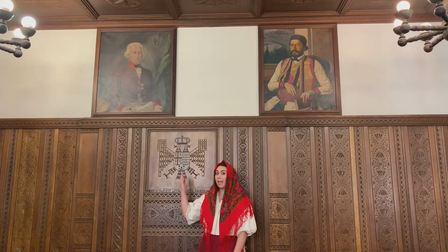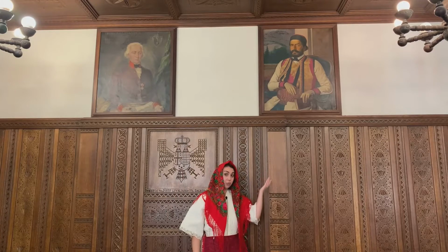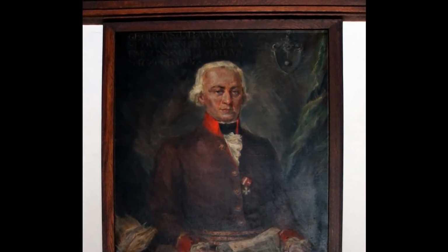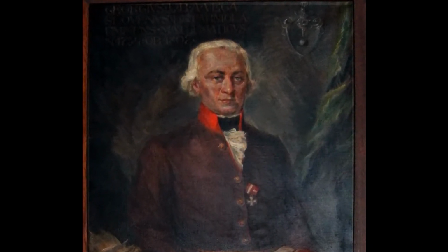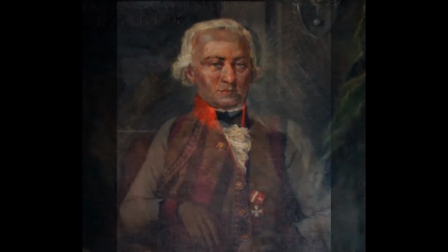The next 2 portraits that we are going to look at are of Baron Georg von Vega as well as Petar Petrovich Njegoš. First, looking at Baron Georg von Vega, he was an officer within the Austrian army because at the time, Slovenia was a part of the Austrian Empire. He was also a mathematics professor and is well known for his trigonometric functions as well as his logarithms.